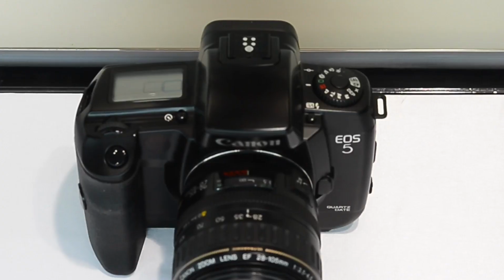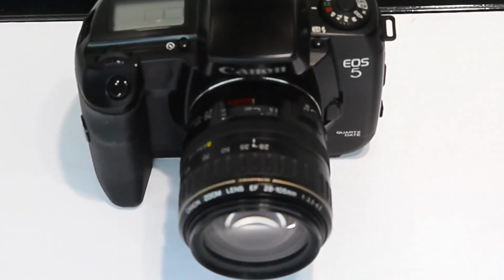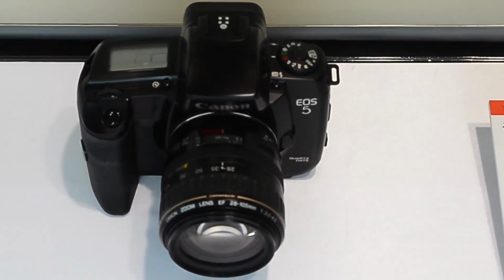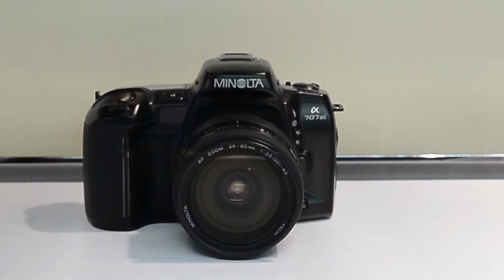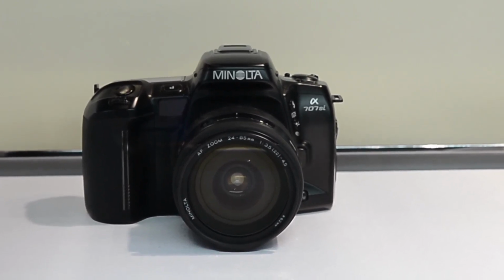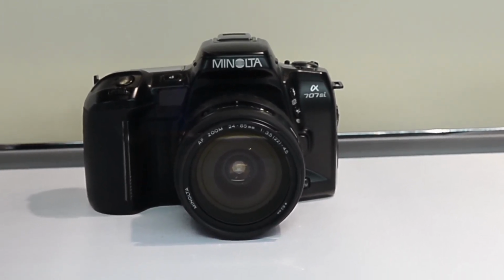Well done, Pentax. 93, and it's the EOS 5, and this kind of set the standard for a lot of the Canon EOSs to come, including the current digital range. Congratulations. 94, and the Minolta A707 SI. Don't know much about it, except that it was significantly cheaper than the previous winner, and yeah, Sony got a nod in the 90s.